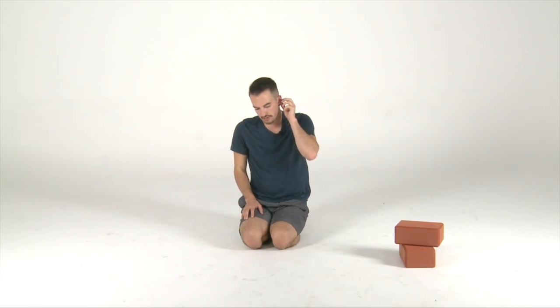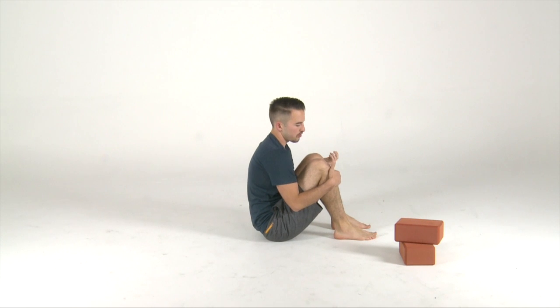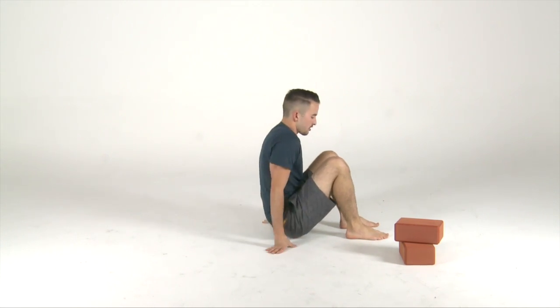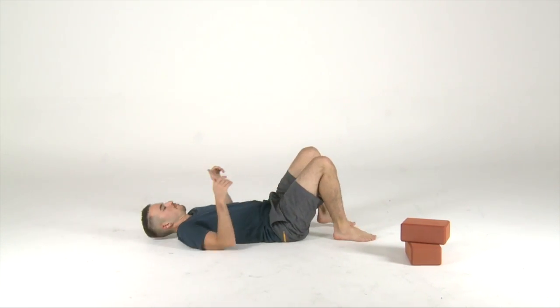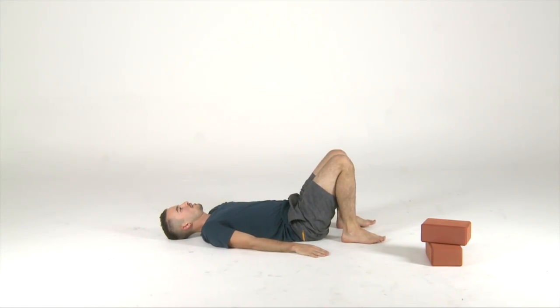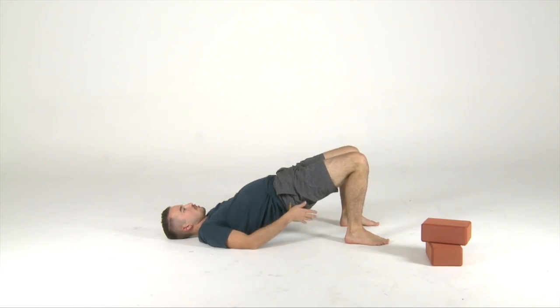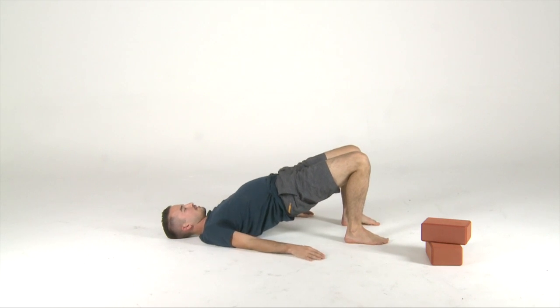Our next exercise, I'll show you from a side view, is a bridge. It's a pretty simple exercise. Your feet will be flat on the floor, hands by your sides. Lift your hips. Okay, you'll feel your bottom turn on and engage, your glutes contract, and you can continue lifting.